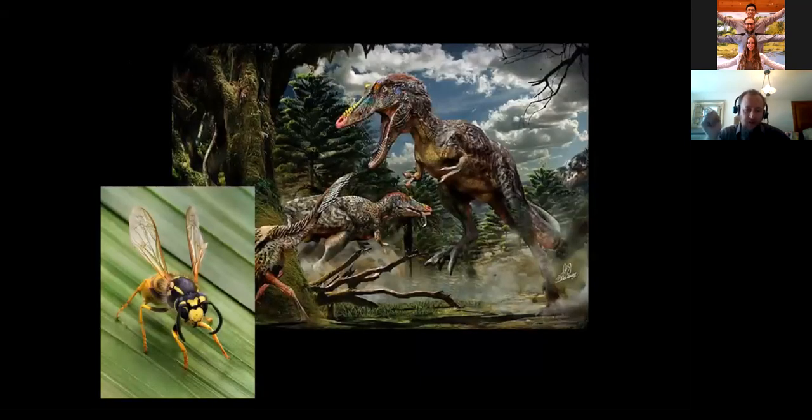Wasps first appeared about 150 million years ago during the Jurassic period, but really became successful around 100 million years ago during the Cretaceous period, when wasps were an apex predator, a top predator, just like a shark in the ocean or a lion in the savannah. And they fed mainly on spiders and insects.